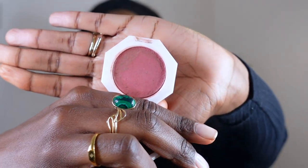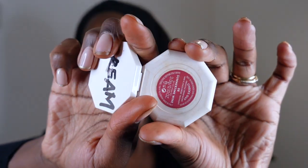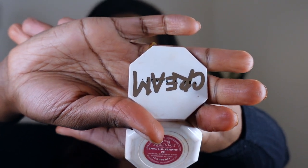One I'm using is from Fenty. I really love all the Fenty cream products, but this one is in Summertime Wine. This blush is in a beautiful plum color, and I'm actually gonna use my fingers to apply it to my cheeks. I have to do this creepy smile just to get it exactly where I want it to land. Okay, so now I know where it wants to go. I can just work around and blend. Use my fingers to blend.